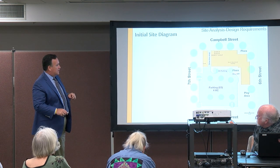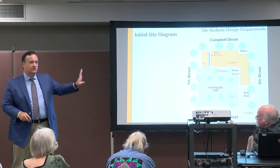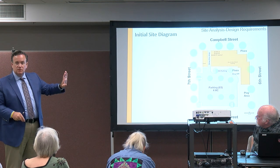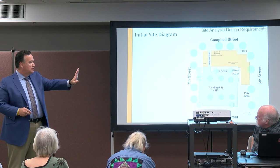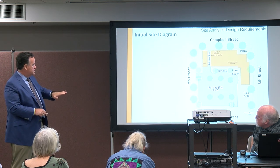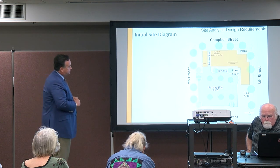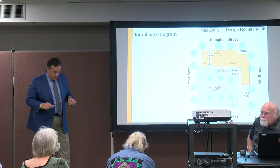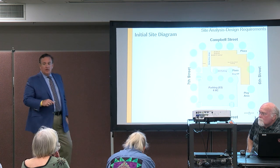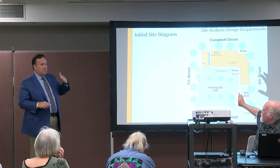It also affords us the opportunity to keep the play area closest to the homes so that it's actually tight access to the residential area as opposed to where it sits now, which is kind of in the lowest in this corner on the far corner of Franklin at 7th. The drive-through would have a canopy.